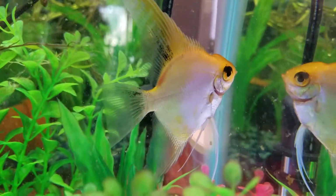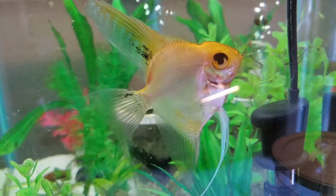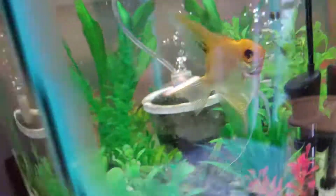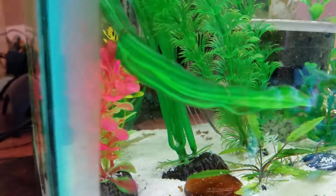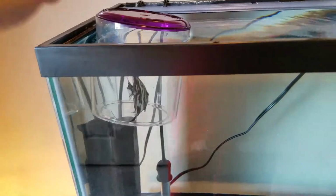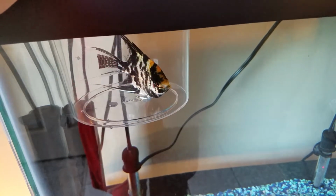Alright, got Fishy in the tank. And I can actually have a real good view of him. Or her, I don't know if it's a boy or girl. And of course the other two are just staying out in the back right here. That is because I decided to start the acclimation process for at least one of my angels. I'm going to acclimate my male into this tank.